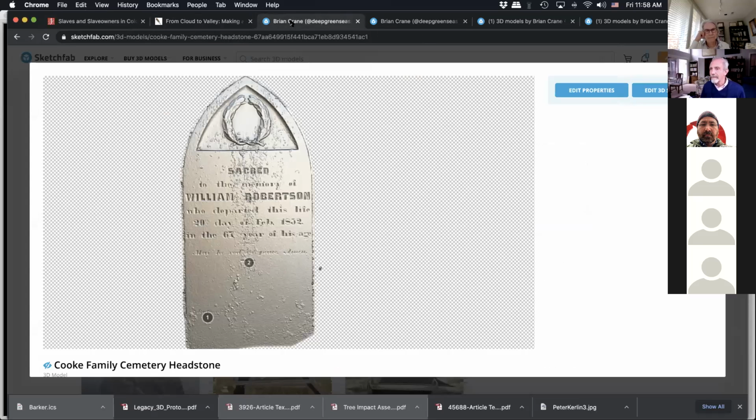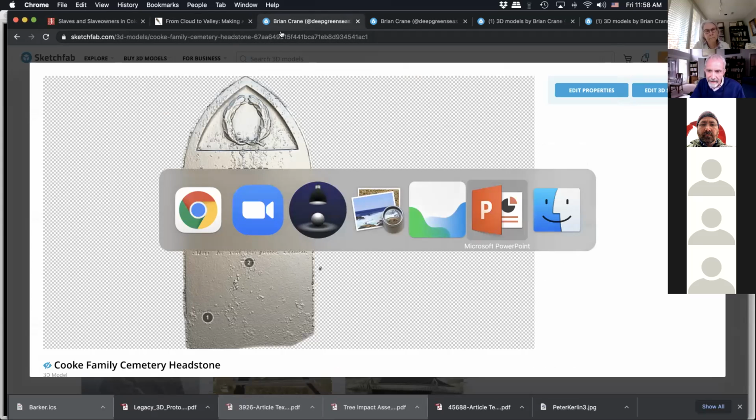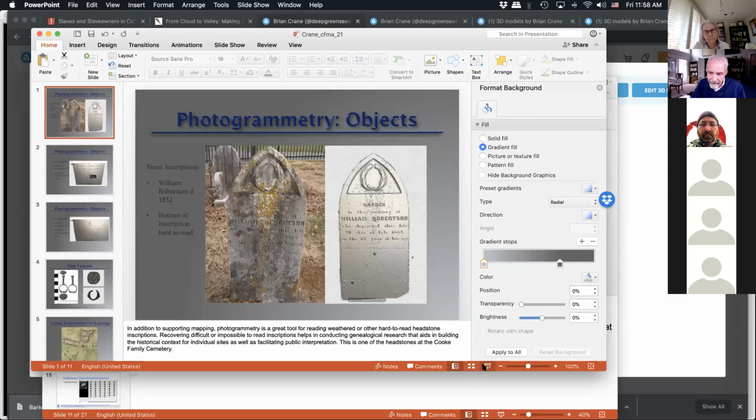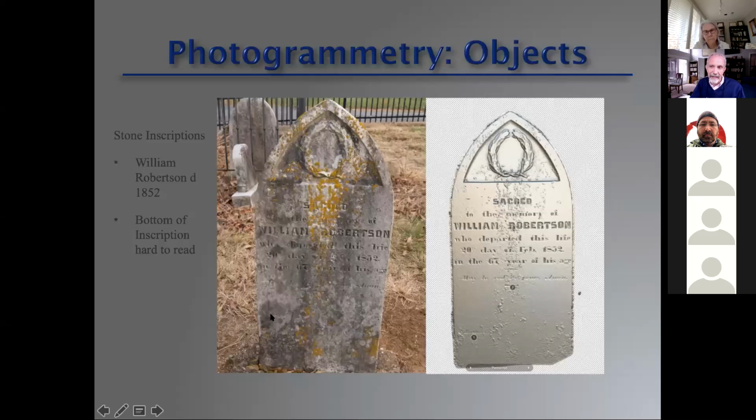Okay, so just some examples of photogrammetry models, and what I got out of it. So this is a headstone from the Cook family burial ground. And actually, let me quickly drop in the PowerPoint slide. So hopefully you're seeing a photogrammetry object slide. Is that what people are seeing? Great. So on the left, you see the photograph of the headstone. On the right, the photogrammetry model.